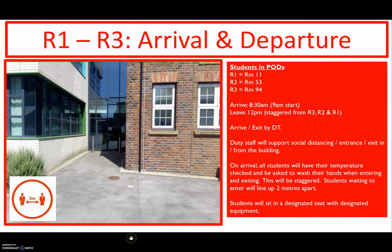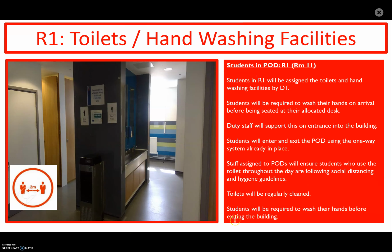So, if you are in R1, the toilets that you will be assigned to are the toilets by DT. So once you come into the building, you'll go into the toilets. Again, this will all be staggered. You'll be asked to wash your hands. And then you'll be asked to go into your pod. We'll be operating, as we always do in school, the usual one-way system. We've got plenty of signage in place, and again, there'll be lots of staff on hand to support with social distancing and making sure that you're going to the right place.